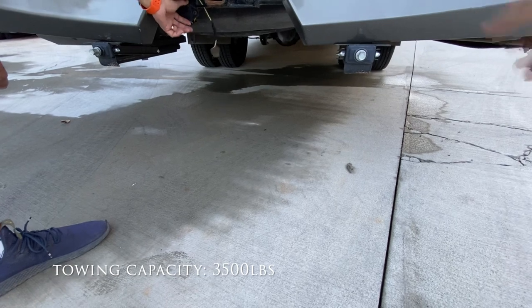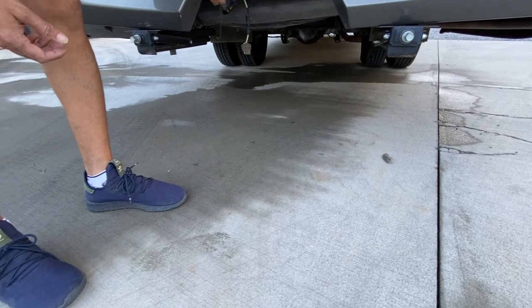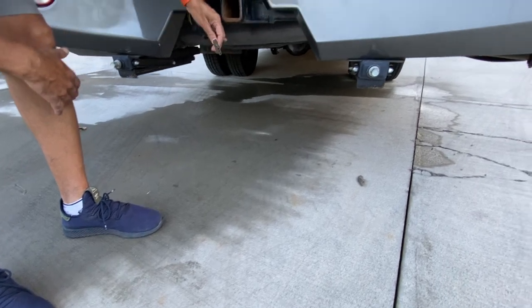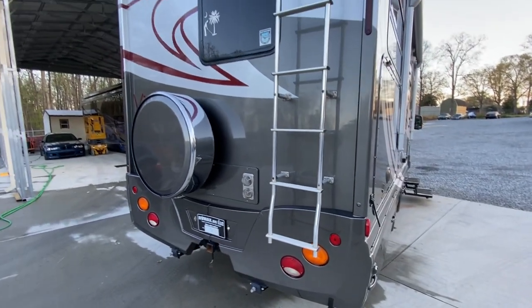Those are your stabilizing jacks? These are stabilizer jacks, yeah, manual. So they're not leveling jacks. They'll take the rock out. You've got a 6-pin hookup as well as a 4-pin regular hookup if you want to pull a dolly or something. It'll pull a little car behind it.